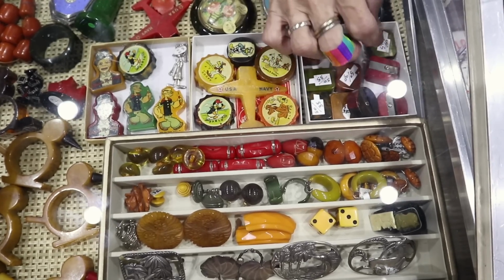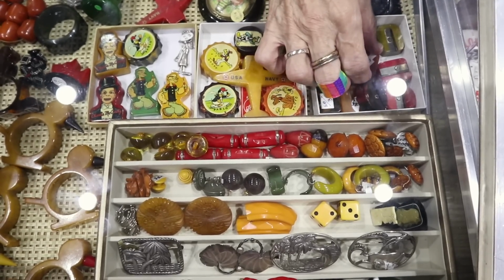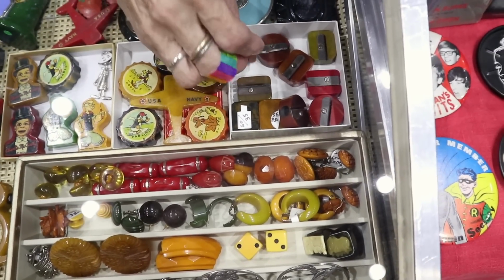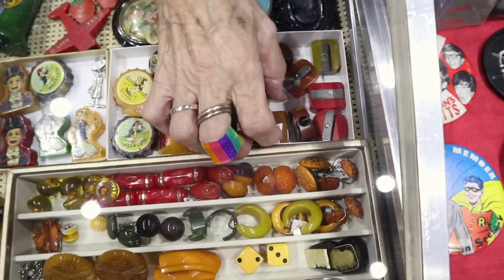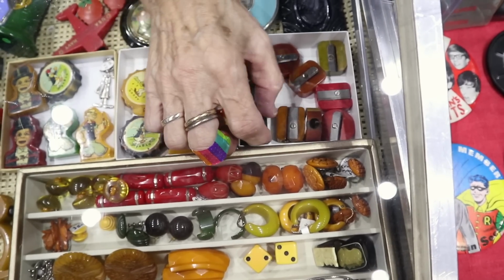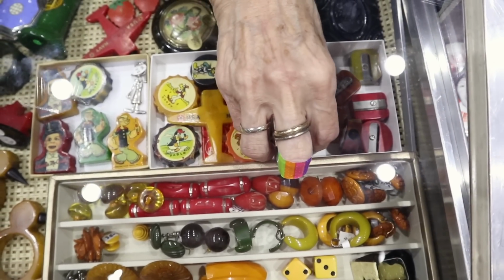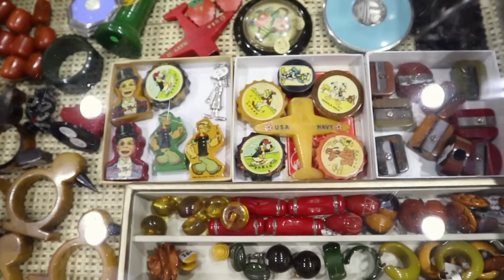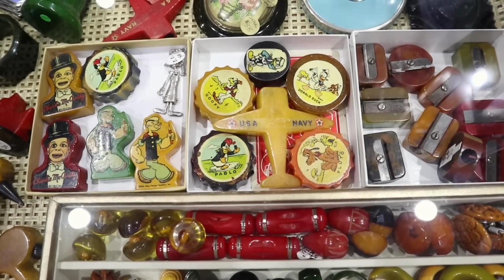She's actually got a lot of fun Bakelite pieces too. Take a look here. She's got a bunch of the pencil sharpeners. She's flipping them so we can see what they do on the bottom, so that gives you the idea. Because the other ones she's got face up, because they all have characters who were popular cartoon characters and fictional characters in the 1930s and 40s when Bakelite was so hot.